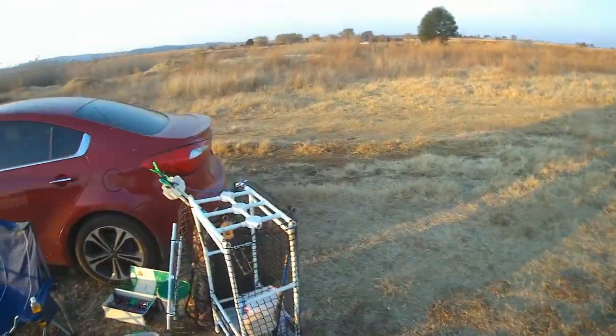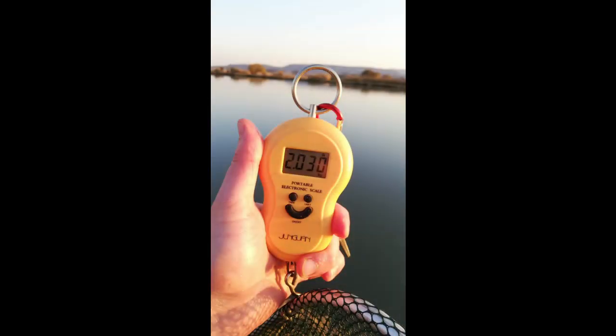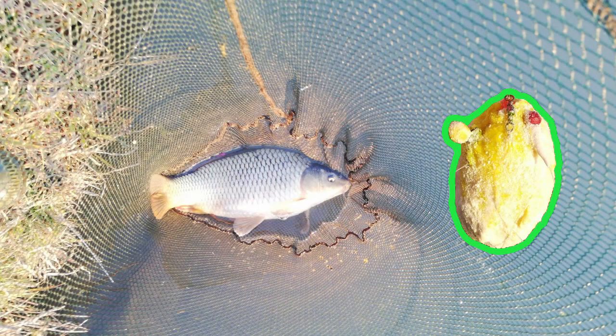And this was the first catch for the day. 2 kilos with the net. The net is about 500 to 600 grams, so it's about a 2.5. It's about a 1.5 kilo fish. Quite a pretty little fish, really good condition, and just a great scrap.